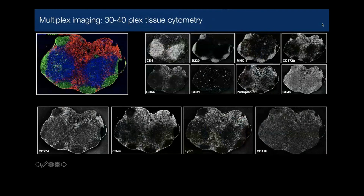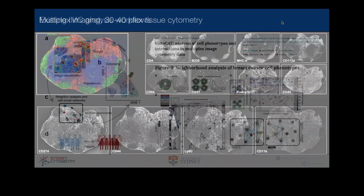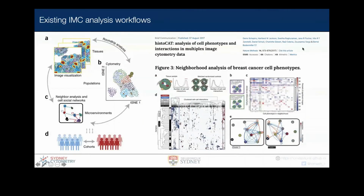And it generates some pretty cool imaging data, up to about 30 to 40 plex currently, and most of our panels are somewhere in the 25 to 30 range at the moment. So this is quite fun. We can get some very pretty pictures, but what we do want to move towards is getting something quantitative out of this. Now, this can be a little bit tricky. There are a number of papers that have been published on this recently, and HistoCat was kind of the premier tool that was released for use with IMC data.